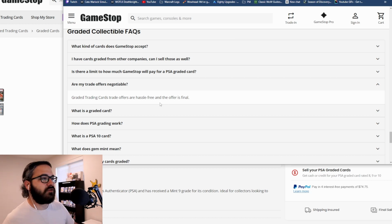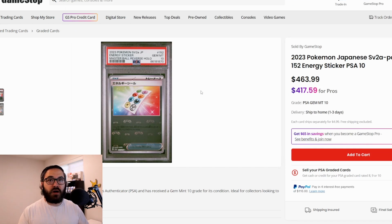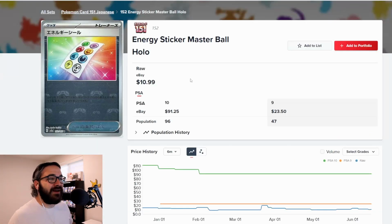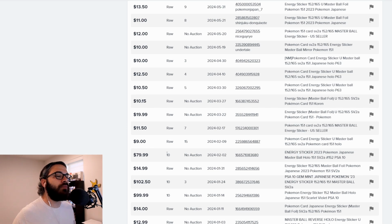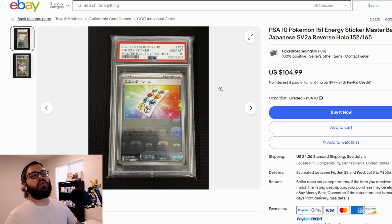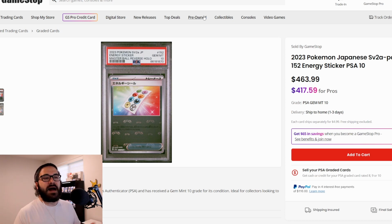Oh, great. Thanks, GameStop. Another card from the Japanese 151, Master Ball, PSA 10. Oh, look, energy sticker, $463. Hell yeah, I get this Master Ball, put it in my set. But wait, the raw value. A PSA 10 sold for $80 this year. Oh, I can get it for $105 on eBay right now. Oh, but if I go to GameStop, I can get it for $464 right now.